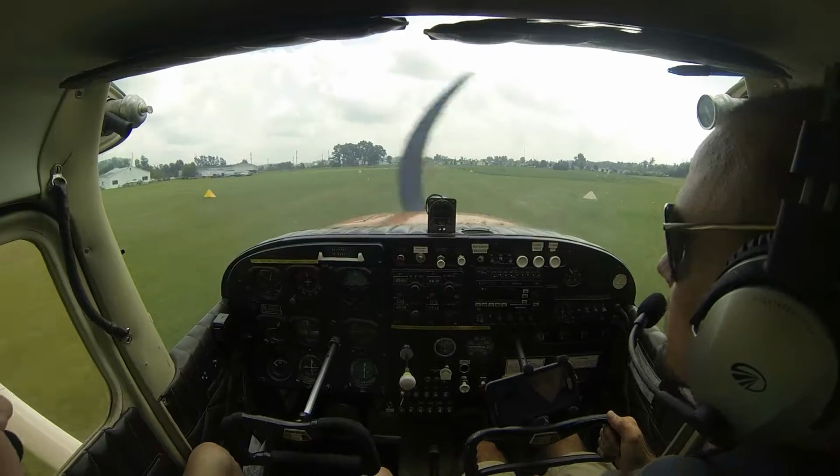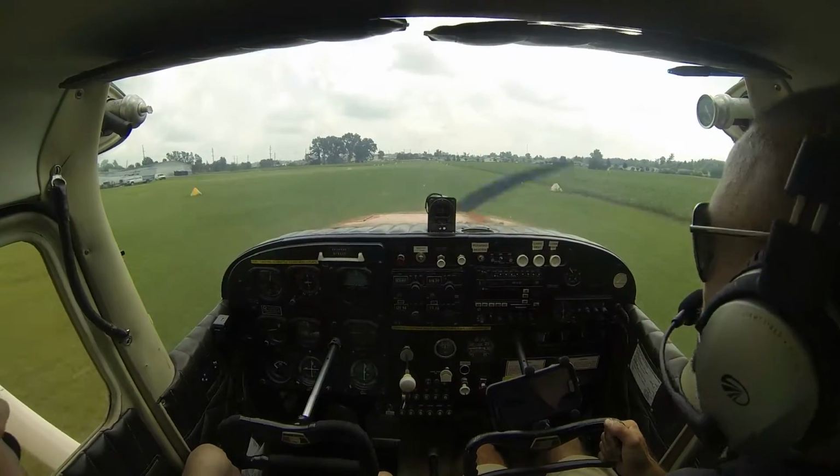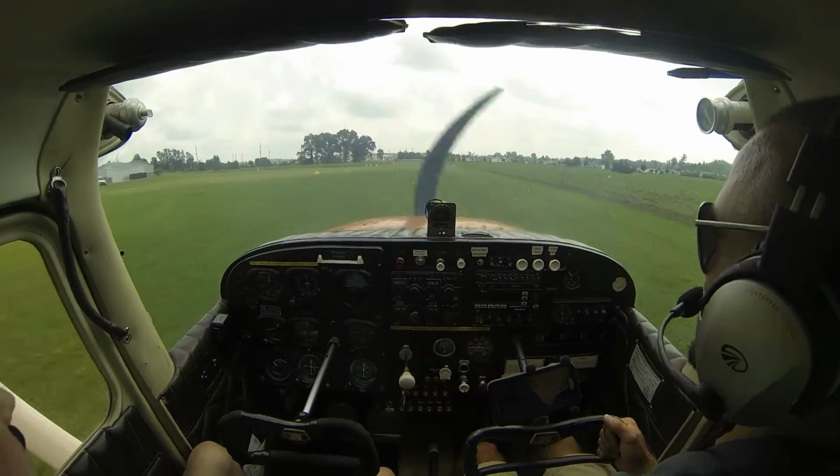Actually not bad for a dirt strip. Yeah, a few little bumps there, but as long as you touch down nice and slow, it's really not too bad at all. Take a 5 left after takeoff.